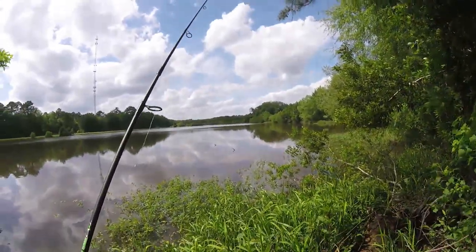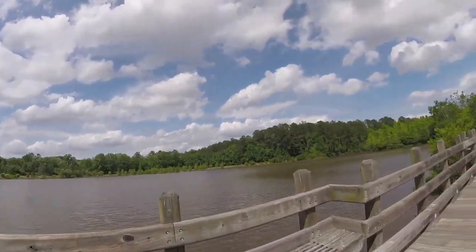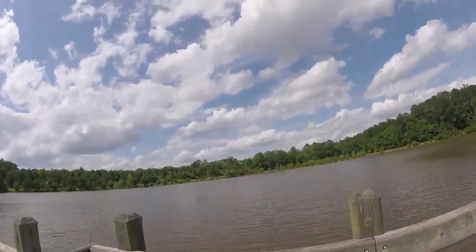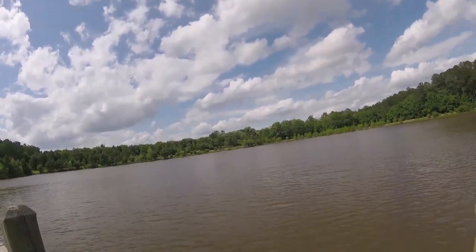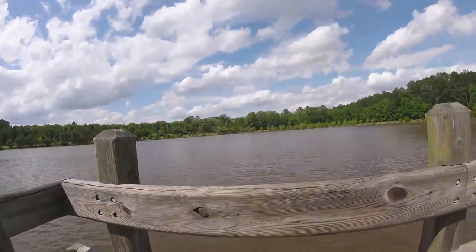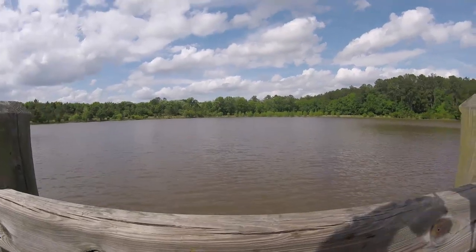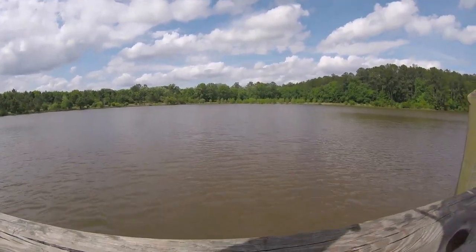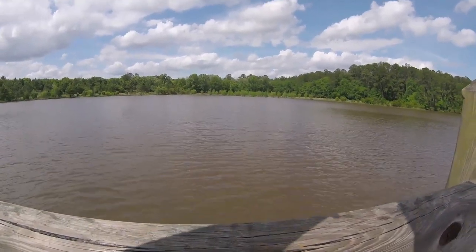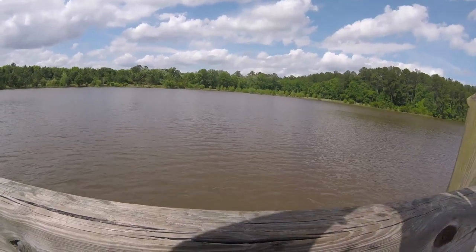Like no fish biting on this side. I'm gonna go to the other side. Now I'm just on the bridge right here, trying to see if I can cast out deep. Got about 5 feet. Oh, got a bite. So I'm just taking it. I think I popped a hole. Got something on there. Got something. Like something big.